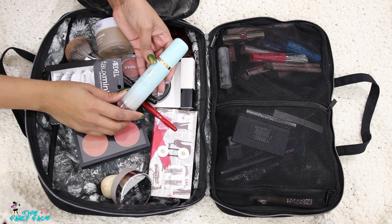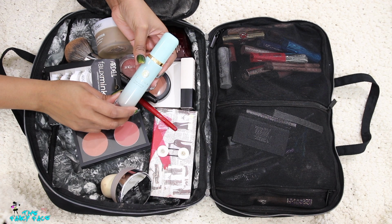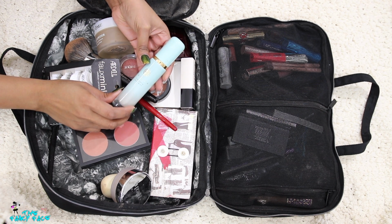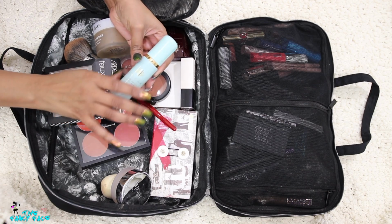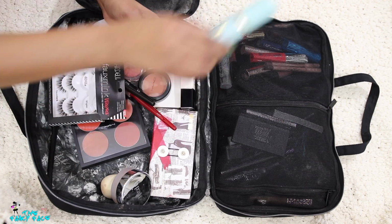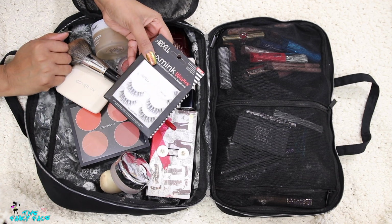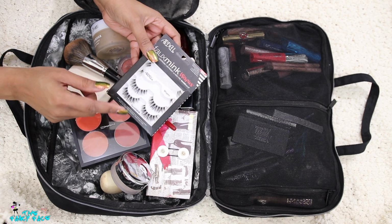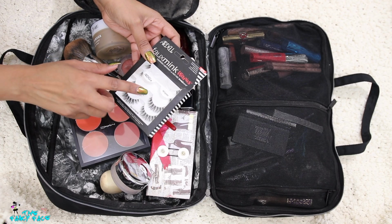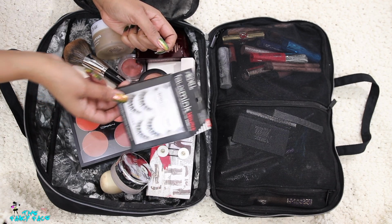So here we have the Tatcha Satin Skin Mist. I use this every night that I went out, so that was probably 3 or 4 times, and I love having this because it just leaves my skin looking nice and fresh. It doesn't look powdery, so I'm definitely taking this on my second trip. As you can see, I used 2 of my lashes, and I just love these lashes. I don't know if I'm gonna bring this exact pack or transfer a couple more so I have enough. We'll see, but I'm definitely gonna bring lashes with me.